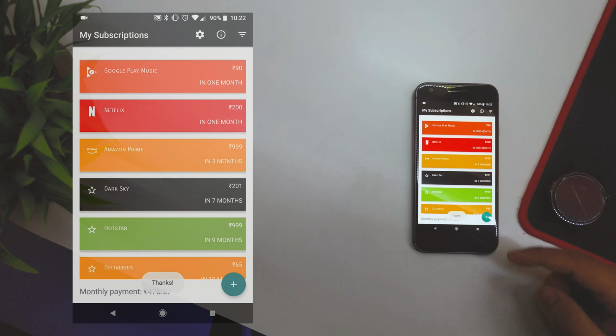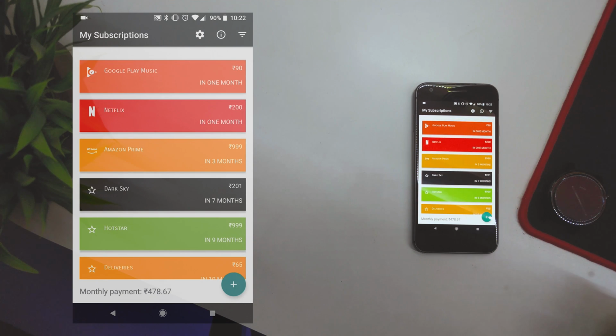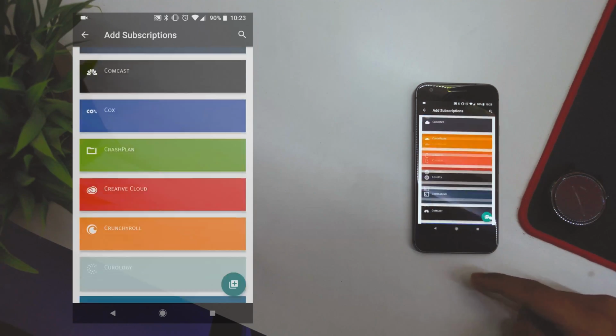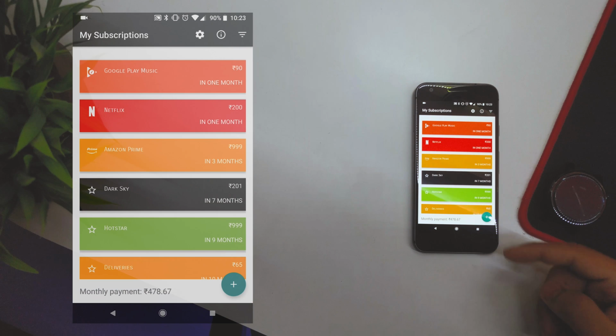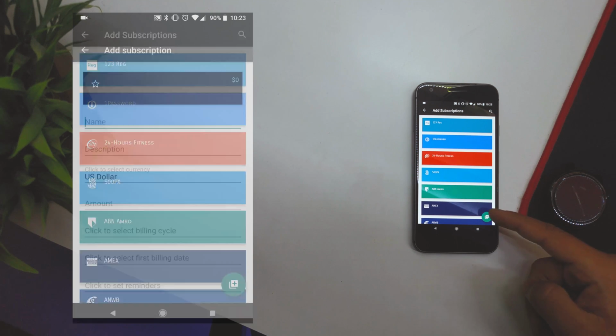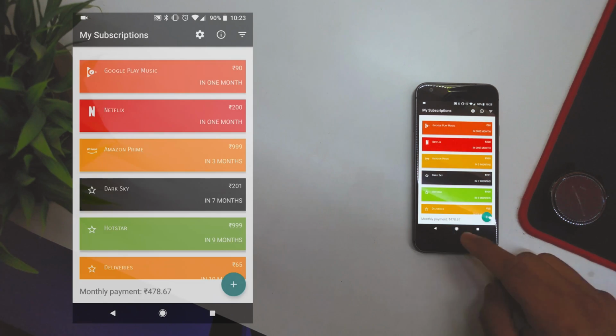So basically what this app does is it will let you know what all subscriptions you have and how many days or how much time you have to pay for them. So there are tons of them, as you can see, and you can add as much as you want. So these are a few of my subscriptions, and yeah, the ones that you don't see, you can just add right over here and then auto or manually add it. So yeah, that's pretty much it.